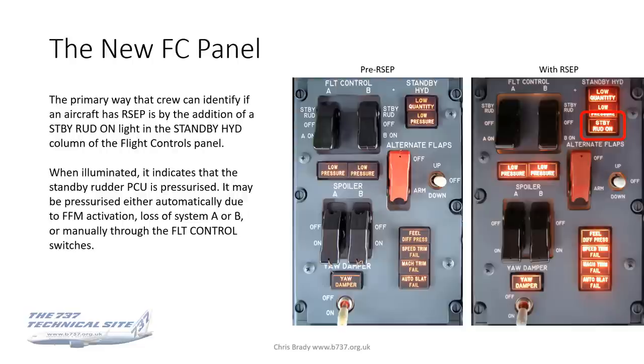The primary way the crew can identify if an aircraft has an RSEP is by the addition of a standby rudder on light in the standby hydraulic column of the flight controls panel. So there it is, and really they should be the only ones that you see now. When illuminated, it indicates that the standby rudder PCU is pressurized, and that might be pressurized either automatically due to force fight monitor activation, loss of system A or B, or manually through the flight control switches.